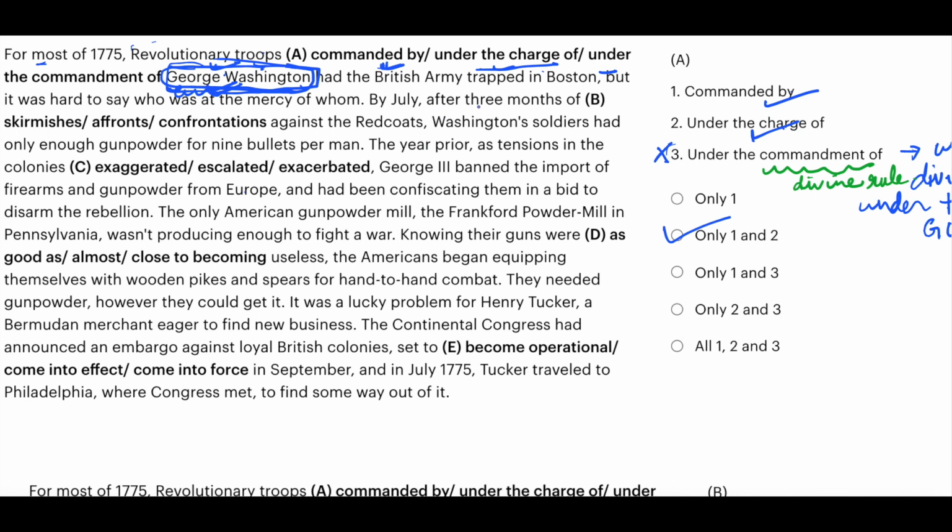By July, after 30 months of dash against the redcoats, Washington soldiers had only enough gunpowder for 9 bullets per man. Okay, so here the word against has been used. So there has been a fight or battle, right? There are soldiers, then gunpowder for 9 bullets, and we are talking about bullets. We are talking about soldiers. We are using the word against. So a battle or war kind of a thing is there.